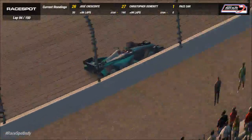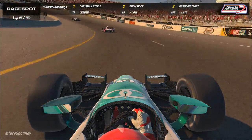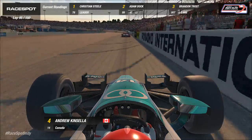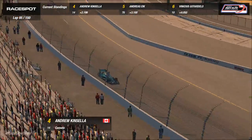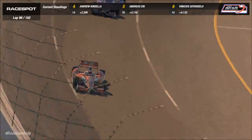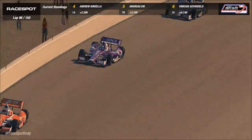His car seems to be the most stable, and it's a little bit different than what Adam Dock, Trost, and Kinsella are all running. That car up front just seems to be a little bit better with that clean air. It just goes where he wants to put it. Everyone else, it's clean-ish air, but really, truthfully, it's clean air for Christian Steele right now.